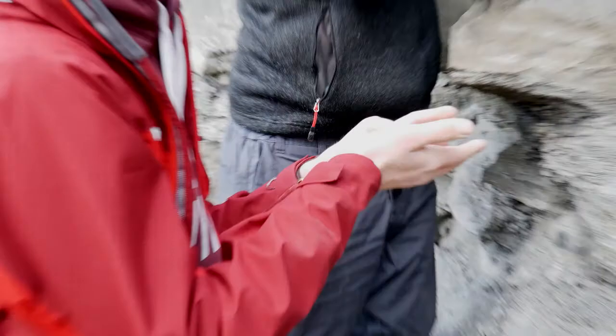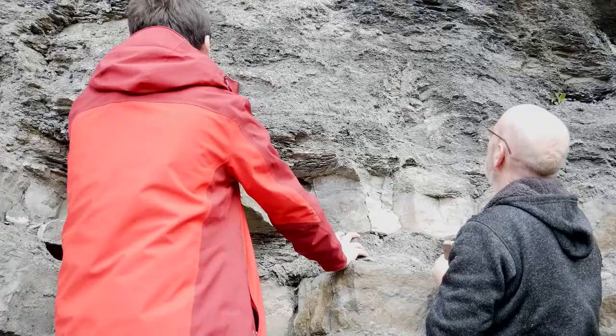Right, we'll move on again. So that's what all that is? Yeah, it's all that. You could sit here and pull fossils out of the rock until the cows came home. There's a big bit up there, I think.